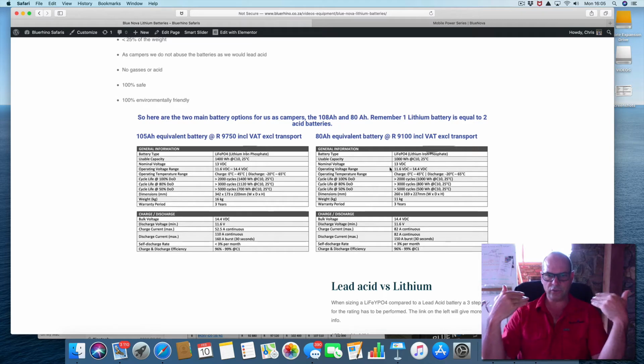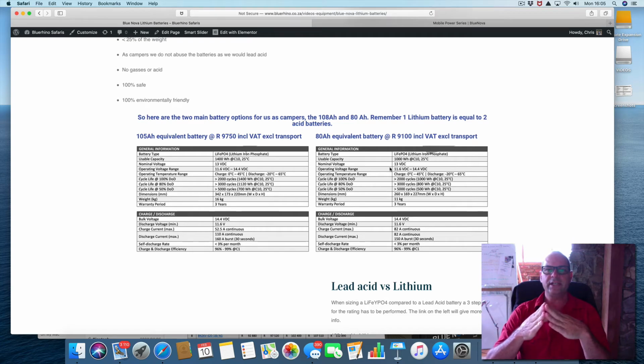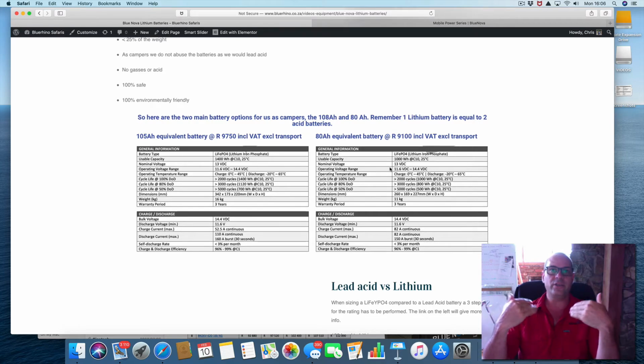So if I install both of these batteries into a situation, then my rand per storage and supply is the same. So financially, there's no real advantage in buying either. And this is where we are, and this is what makes this a great moment in time. As we go forward, lithium is going to become cheaper and will be the obvious choice, and everybody will switch to lithium because it will be cheaper per kilowatt than lead acid. But where we are at the moment, it is basically the same, depending on where you buy it.